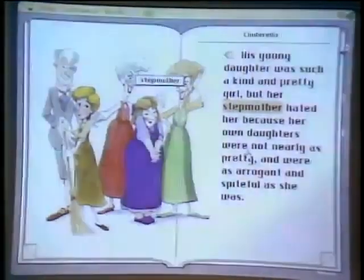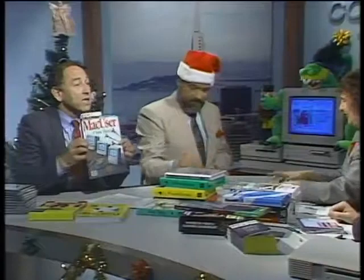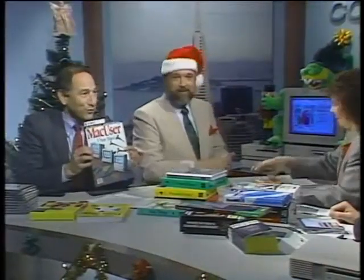A talking dictionary. Pretty neat for kids. Real quick, a $3 gift, the December issue of Andrew's Mac User magazine, because it has 100 things for the Macintosh for under $250. Not too bad.